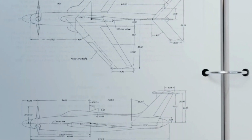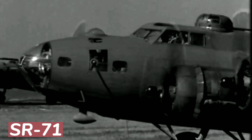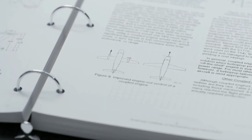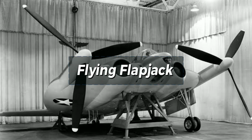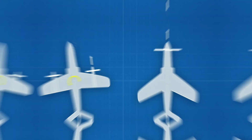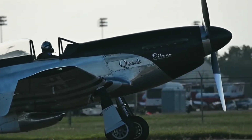However, not all aircraft designs from the Cold War era were as successful as the SR-71 and A-10. In fact, many designs never made it past the drawing board, and some of these designs were truly bizarre. One example of a bizarre aircraft design from the Cold War era was the Vodsky Flying Flapjack. This aircraft was designed to have a disc-shaped airframe with a central cockpit and two wing-mounted propellers that would provide lift and propulsion. However, the aircraft never made it past the prototype stage, as it suffered from a number of stability and control issues.